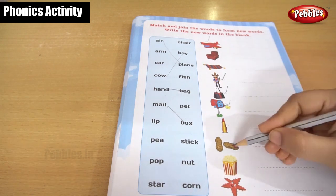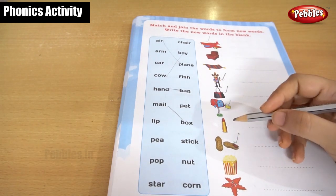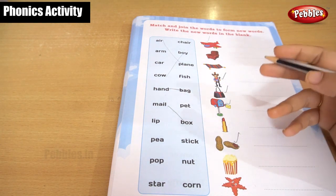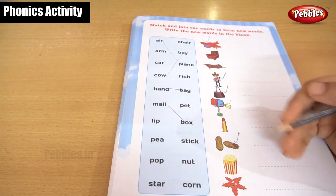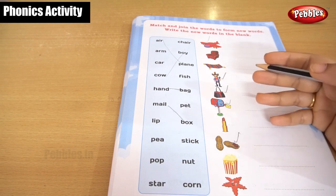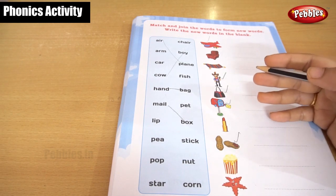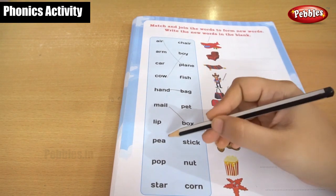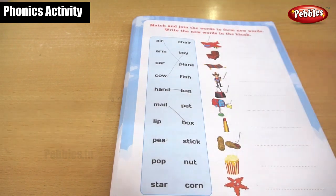Now I'm moving to this one. It's a peanut. You all love peanut sauce. Do you love peanut spread also? You just apply it on bread. If you eat it, it will taste good and it's also healthy, isn't it? Okay, let's see. This is a P. You are going to find nut. The ending T sound. Just find the word ending in T. Nut. Nut.